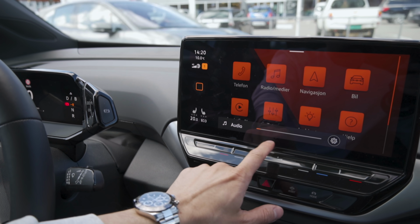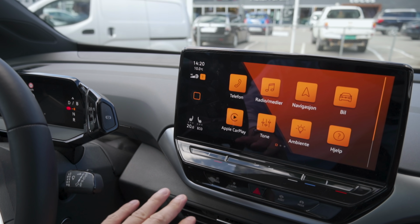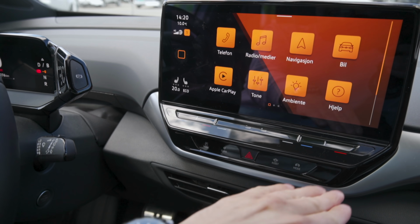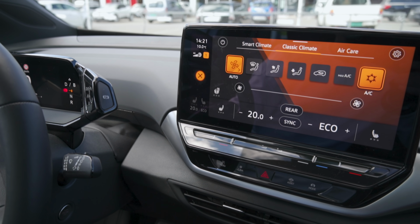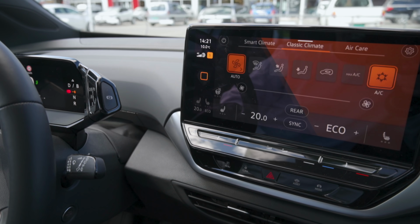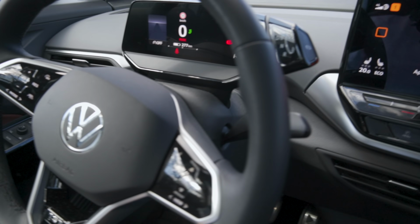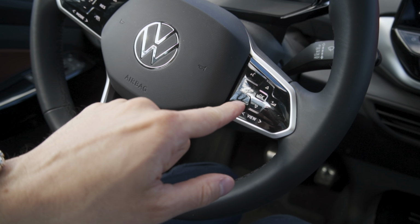And then you have also touch capacitive buttons for audio. What happened to just a normal volume knob? But even worse than that, this is not lit at night, so you can't see anything. So if you want to change your temperature, instead of just hitting here, you have to press there and then you have to press again. If you want to change your volume, well, you can try to hit there, or you can use the buttons here on the steering wheel.